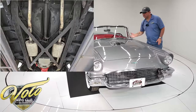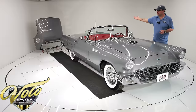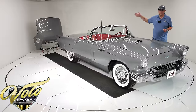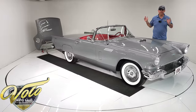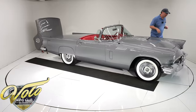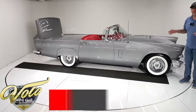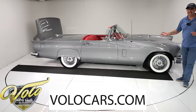And under the car is where you'll find the rack and pinion steering, disc brakes in front, there's still drum in back, fuel tank, exhaust, everything looks clean and proper under this car. Air shocks in the back. So a lot more than what meets the eye here compared to the other Thunderbirds. A lot of fantastic options.